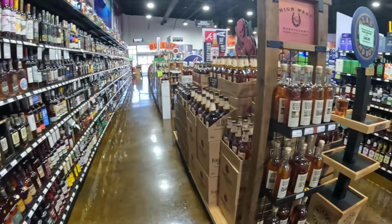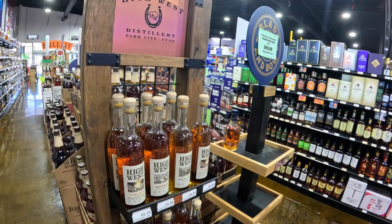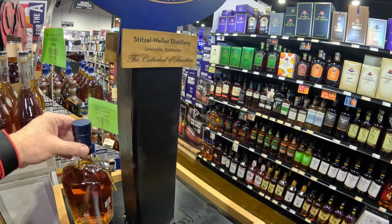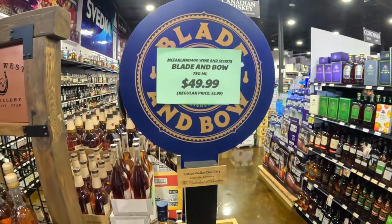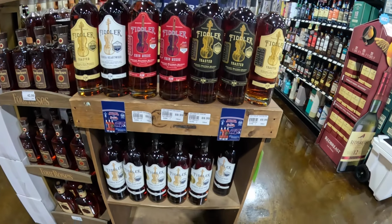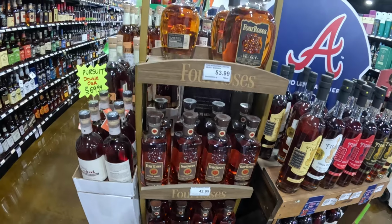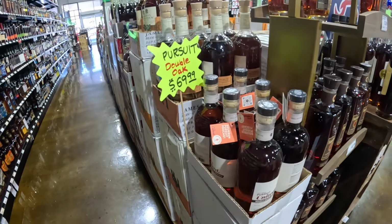So let's go to the end caps here, see what they got. We've got a High West end cap. Wow. Blade and Bow. Must have been popular because they only got one of them left for $49. Go to our Fiddler end cap. Georgia Heartwood. Four Roses. Oh, look at that. There's that double oak.